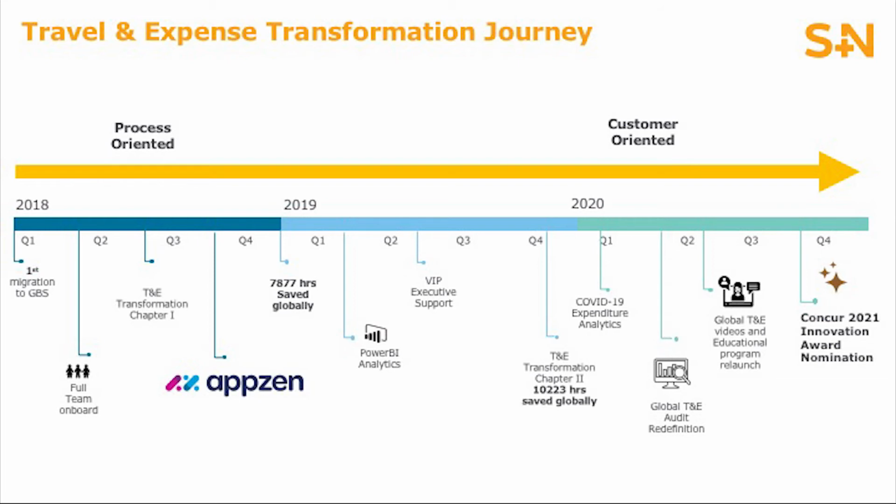We run global T&E out of Costa Rica. You probably saw in early '17, end of '16, early '17, they were the first place we moved some processes to with Costa Rica. And the T&E area, we've gone through the whole operate, optimize, transform agenda. And we started off really very process orientated. So we migrated the T&E support over into Costa Rica, lift and shift from largely led out of Boston, Massachusetts. Fully onboarded the team by the end of Q2 in 2018.